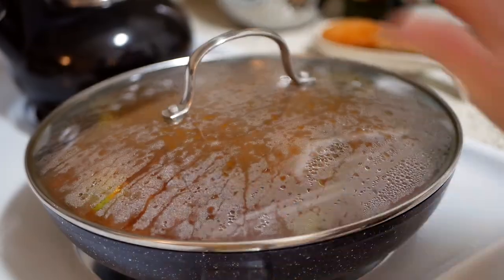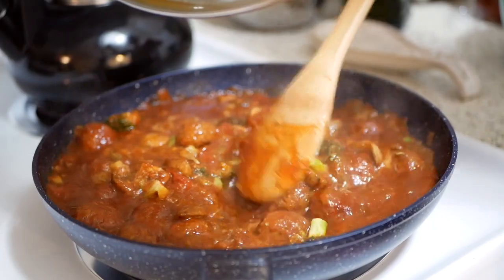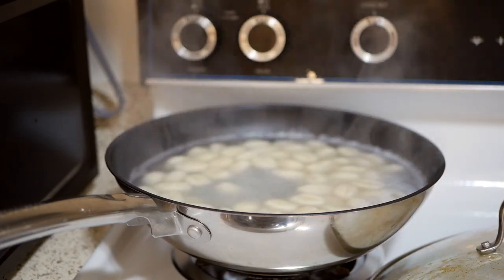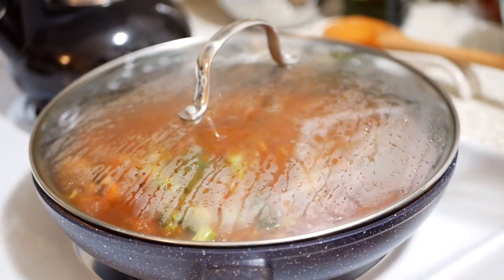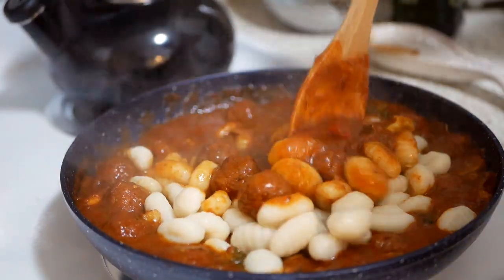And then I just put a little tomato sauce on top of that and let it simmer for a little bit. Later I also put a little bit of spinach in there. I also scooped some of the pasta water from the gnocchi to thicken up the sauce a little bit. There was still a lot of sauce. I really underestimated the amount of gnocchi in there. Can you even call those noodles? I don't really know. Little bits, little nuggets.